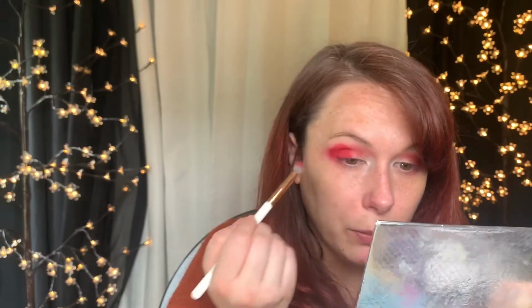Doing the same kind of technique, but I'm just technique like I'm a beauty guru. Yeah, I'm just using a smaller, denser brush to pack the color in. Kind of want to do an all matte look. That would be kind of cool. Red is really pretty when you build it up. Now let's see if it blends out. My camera cut off.